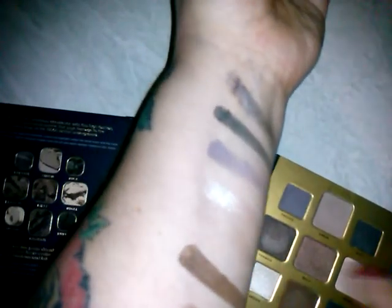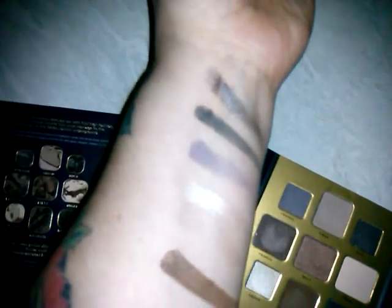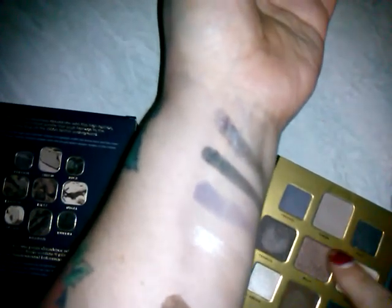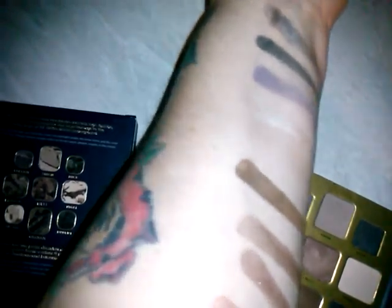Oh, that's not fair to Francis, but my finger had the other one on it. So there's Francis, like a metallic. Oh, it's still the same. Okay, and Billy in the middle. So you have a lot of neutrals and shimmers, and they're really pretty. You can do a lot with this palette.